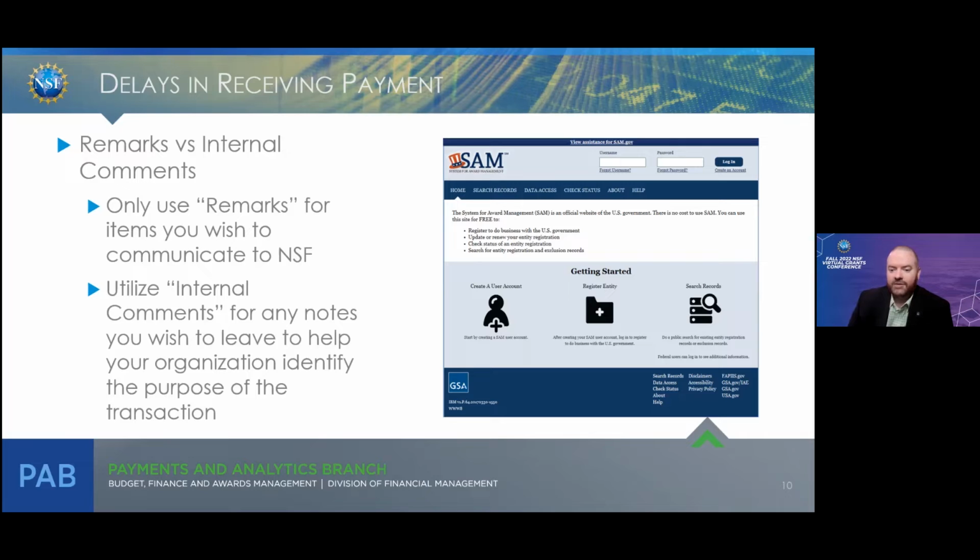So before requesting a payment transaction, please ensure that your organization's SAM registration is active and up to date, including the banking data. And just be aware that if your SAM registration has lapsed or expired, our accounting system will prevent payments being made to your organization.